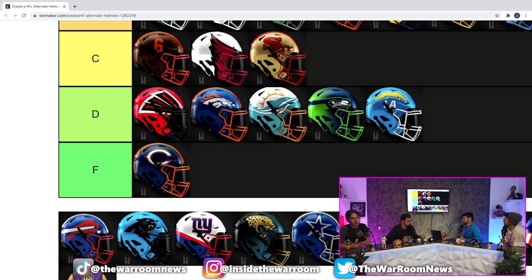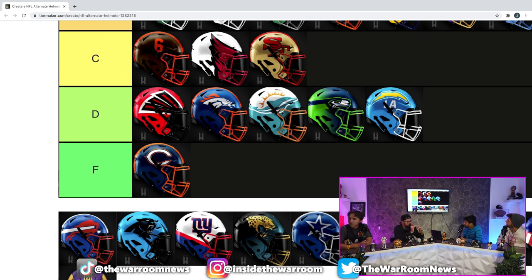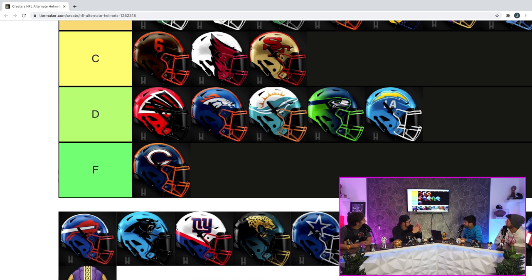But I feel like they're two similar shades of colors. It's just C to me. Oh, I wouldn't go that, huh? I go B. This is a D to me. I like that. I want to see some more white on that. I think with some like... Dude, blue or red uniforms, that would look sick.